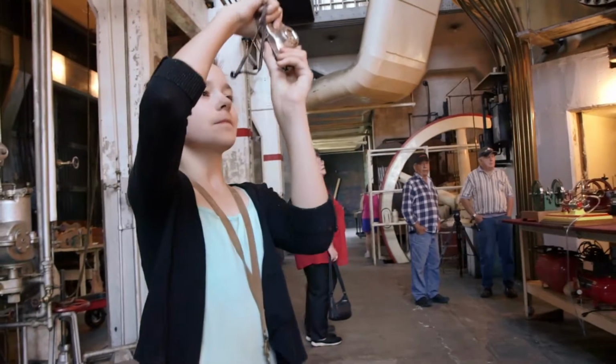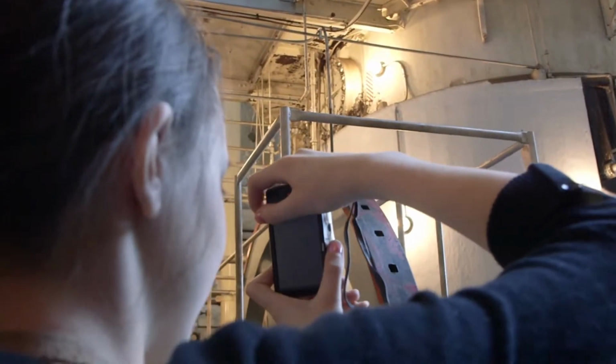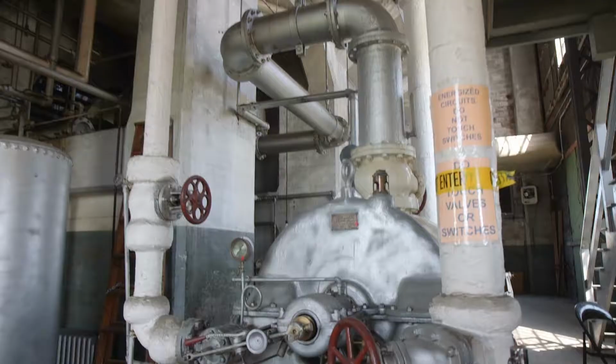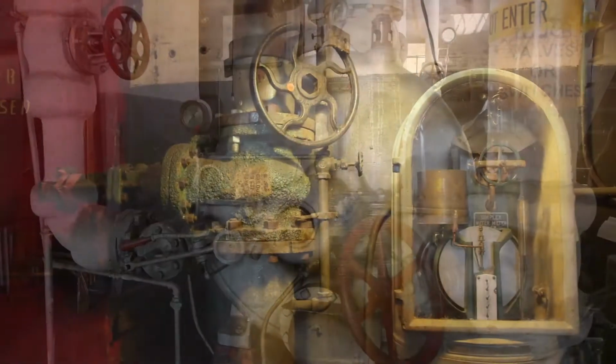I think it's really cool about how everything works. I took 44 pictures of the whole place. It's lucky for these visitors there's a steam plant here at all. It just barely escaped the wrecking ball.